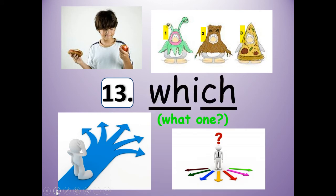The word is which. W-H-I-C-H, which means what one. W-H, W, and C-H, which. I'm going to stretch it out. Which. Shrink it. Which. Which one do you pick? Or which way should I go? Which. Two digraphs in that word.